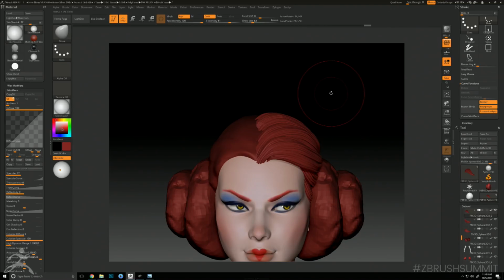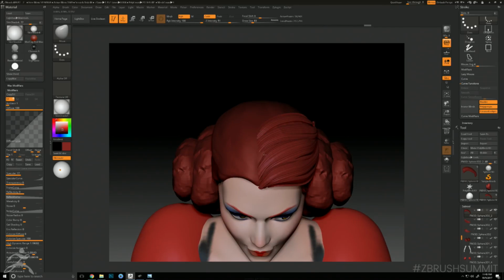It's really smart, because that's how hair works. It's not just a lot of individual strands, it's chunks and layers and overlapping. You can get some really, really beautiful forms overall.